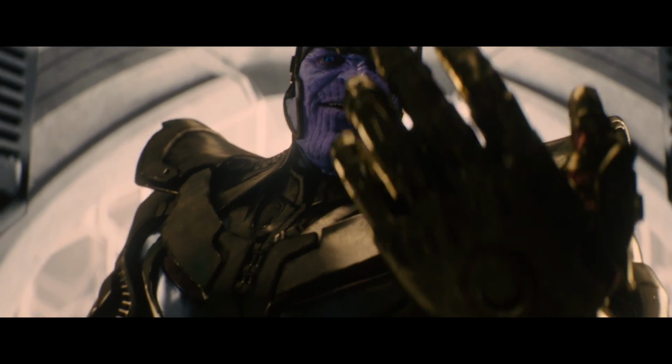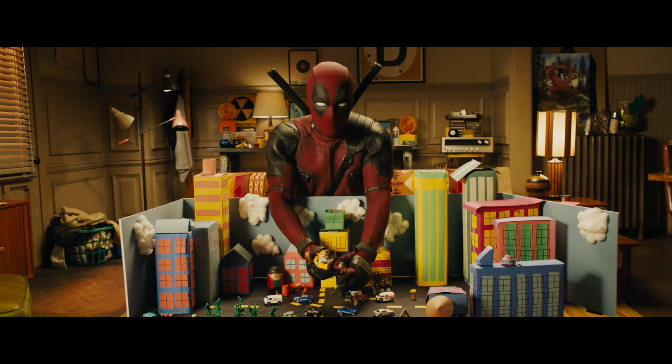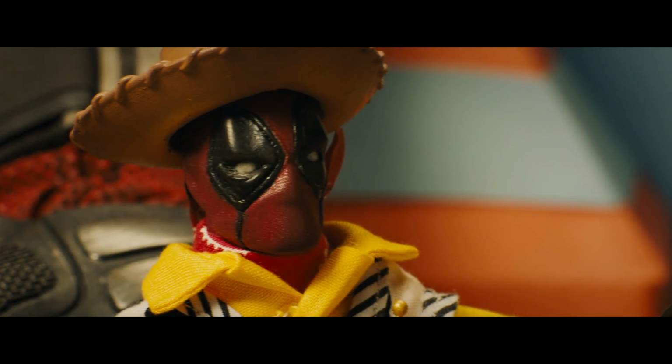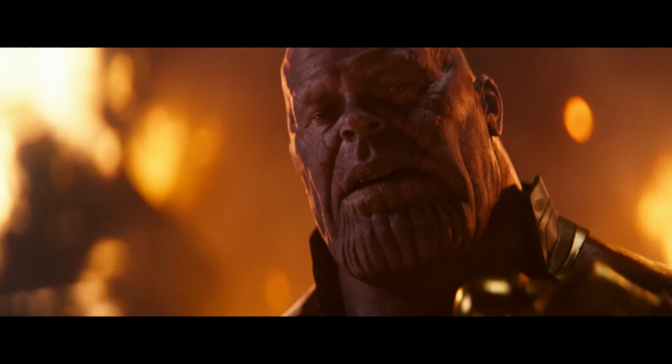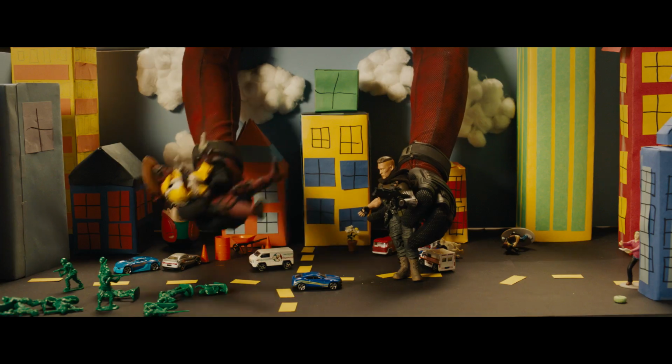"I'll do it myself." Also, later on in the trailer, right before Deadpool's action figure teabags Cable's action figure, Deadpool says the line, "I've got the stones to help you," which is most likely a double entendre referencing the Infinity Stones and also Deadpool's junk. Action figures teabagging each other. Deadpool, you are so edgy.